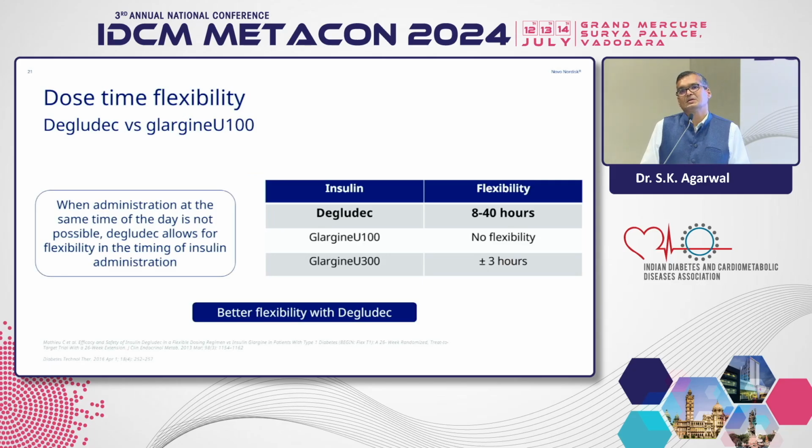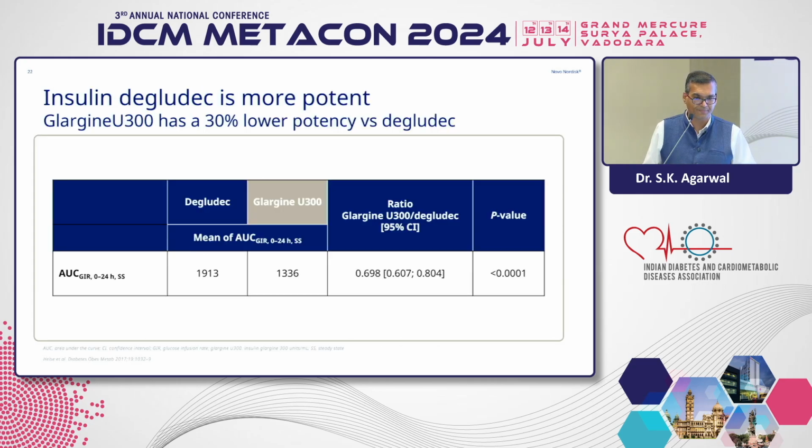Now, what about flexibility? So, many patients are not able to take insulin on time. So, with Degludec, there is flexibility of 8 to 40 hours. Whereas with Glargine U100 there is no flexibility, and with U300 there is flexibility of 3 hours. So you can give Glargine, Degludec at a variable period, but ideally you should give at the same time.